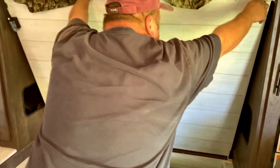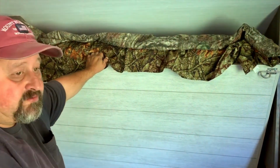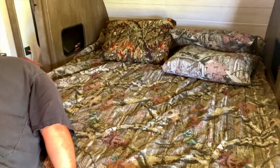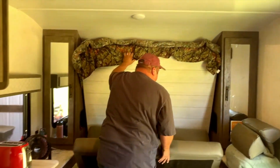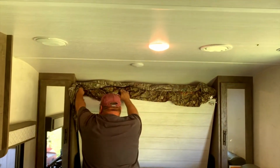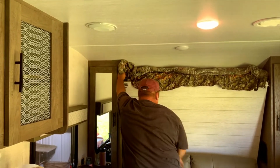Lay that down, pull your levers out. Of course, you can see our Mossy Oak Realtree bed sheet set we got here. And there you go, there's your bed. So, that was the difference between this and the single axle. The single axle one we had looked at, which was a cheaper camper, but it didn't have a Murphy bed option, it was just a bed. So it's kind of nice that it worked out. This is what we ended up with.